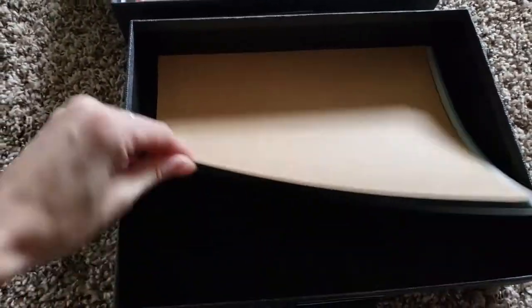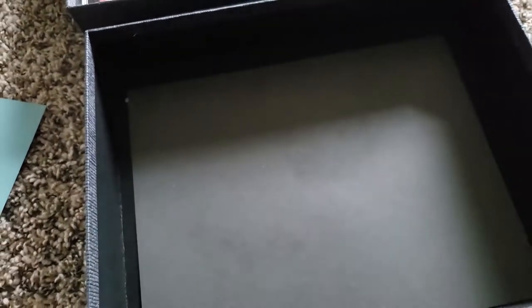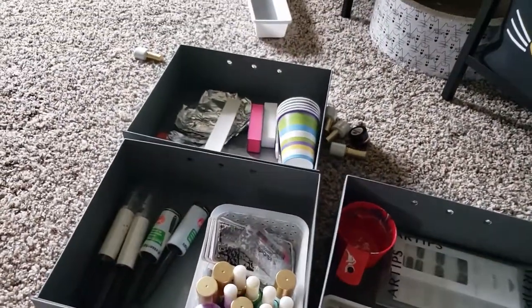And then this paper is like the ones that I use for backgrounds when I film. You can see this one has some oil spots, so I don't want to use it for craft. So I'll just keep those in here for now. But I'm so excited everything fit and it's a lot more organized.